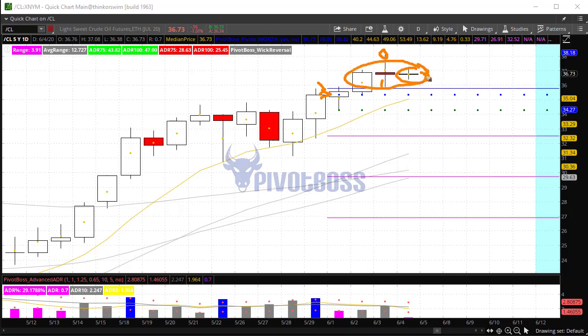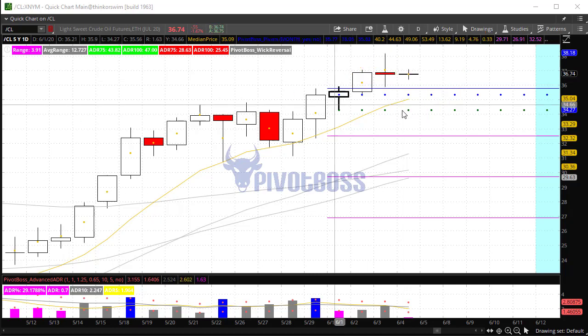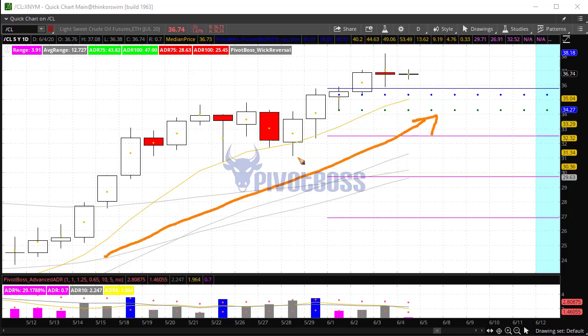Does that lead to some sort of pullback before we perhaps try to bounce again toward 40? So right now, very narrow range here after yesterday's tail on both sides of the range. This market, like the ES and NQ, remains very bullish, and pullbacks into the PIMA trigger zone have been bought. The 8 period has been bought. So even if we do pull back, it could be, again, another buying opportunity for a continuation higher.